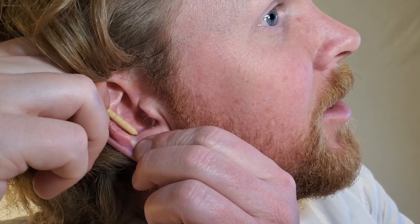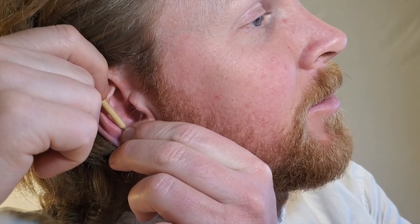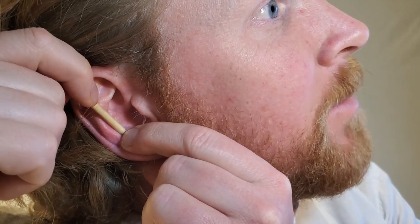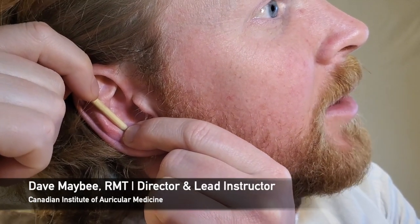Try to get the angle of your golf tee as perpendicular as you can to the skin. And that way you're going to get a better treatment. Little circles, massaging, not sliding on the skin. And if you come off the point a little bit, that's okay. You can just kind of poke around and find it again. And if you want to use the tip of your finger just for bracing the tip of the golf tee, that also helps keep it in place. Okay, that's good for me.